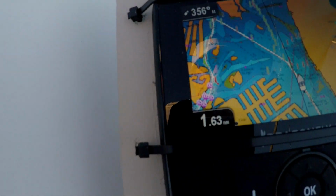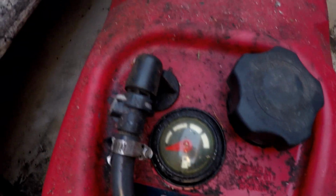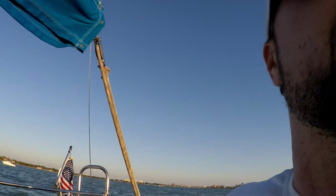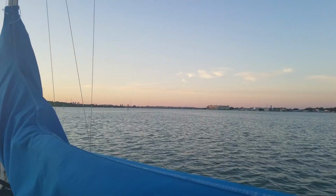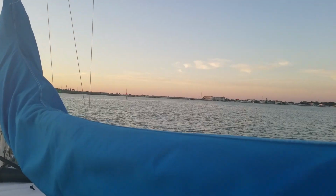Well, we're coming up on our anchorage. 1.6 miles to go. The problem is this. No gas left and 1.6 miles to go. It doesn't sound like a lot, but we're going 3.4 miles per hour. And so we'll see. Well, we only have that far to go on the gas that we have. We've been on E for a long time.